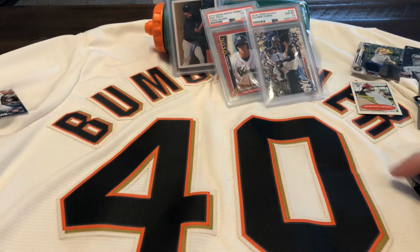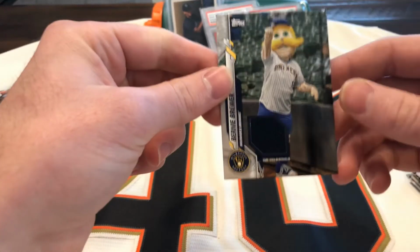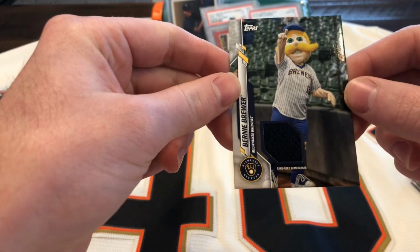All right, guys. Well, there you have it. Just whatever Target left for me to rip, but all in all, not bad. Any Brewers fans out there looking for a relic of Bernie? I'm your guy. Let me know.